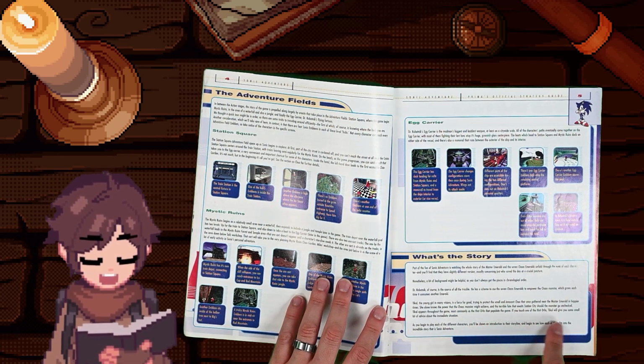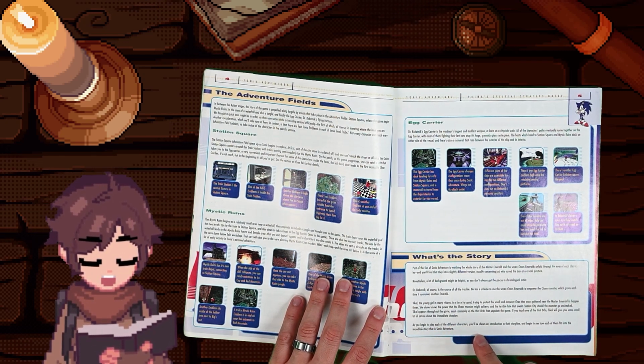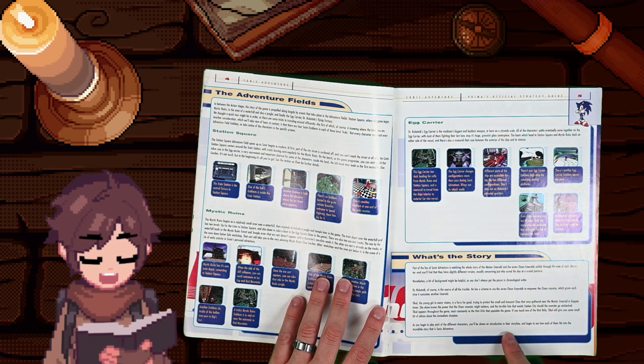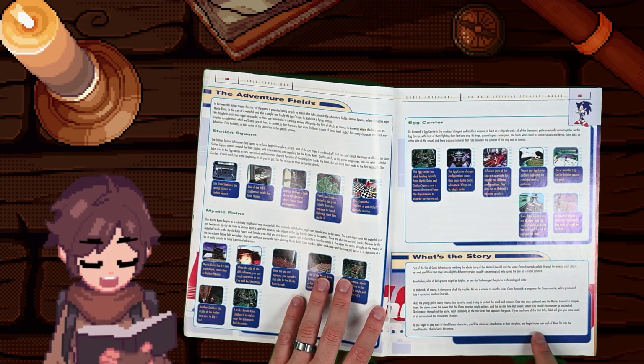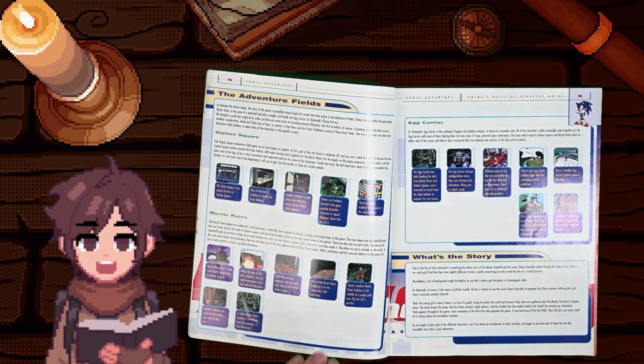Tikal appears throughout the game, and most commonly as the hint orbs that populate the game. If you touch one of the hint orbs, Tikal will give you some small bit of advice about the immediate situation. As you begin to play each of the different characters, you'll be shown an introduction to their storyline and begin to see how each of them fits into the incredible story that is Sonic Adventure.